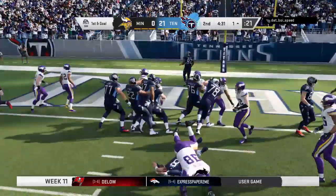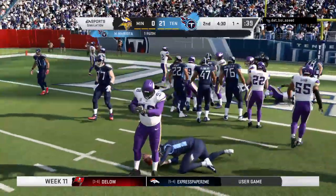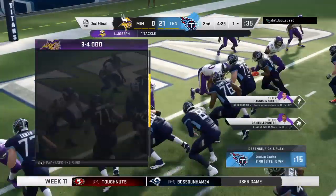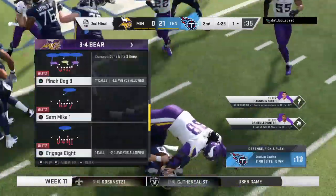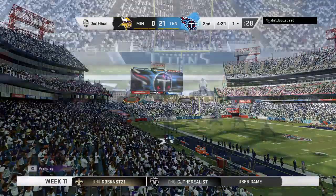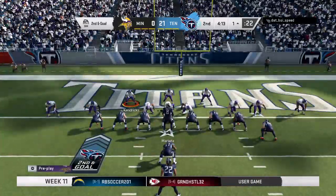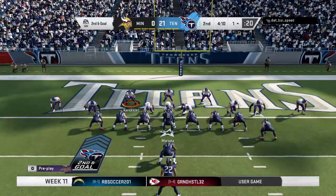Mariota to sneak it. And no signal, but I don't think he got the surge behind center. No, he's going to be kept out of the end zone. No gain there as he kept it himself at second down. Another shot from the 1 on second and goal.